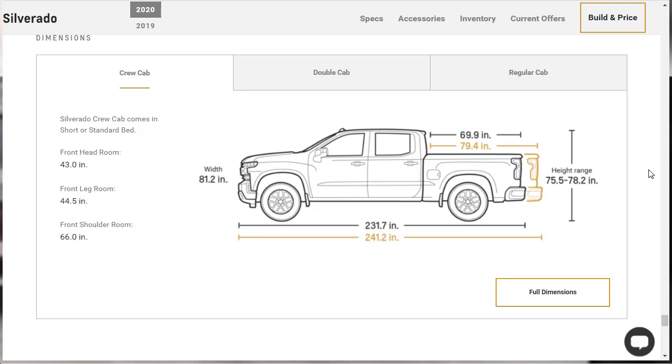Okay, so we're going to build our LTZ with a crew cab, and so here's the dimensions and specs for the crew cab. You got 43 inches of headroom in the front, 44.5 inches of leg room in the front, and you got 66 inches of shoulder room in the front.